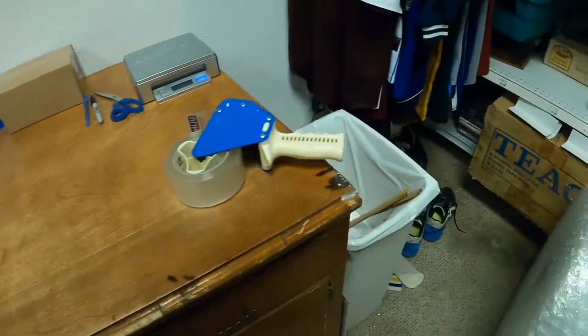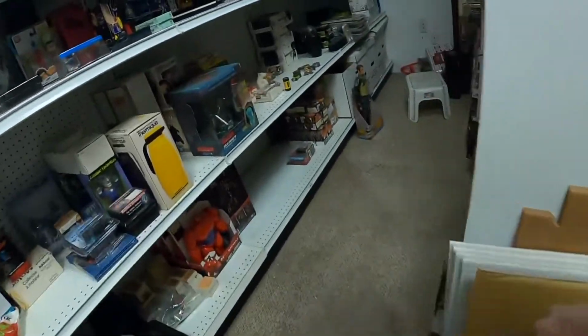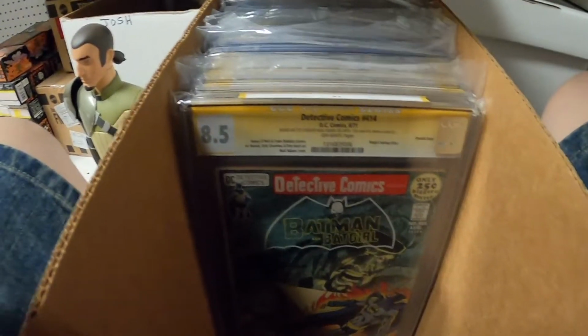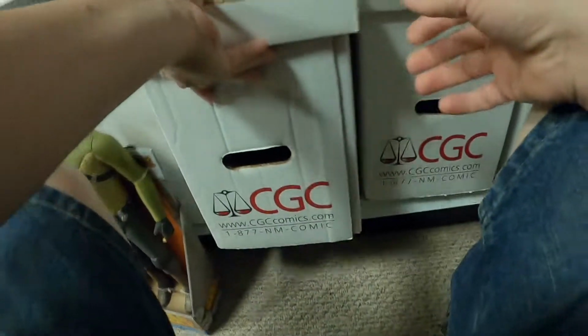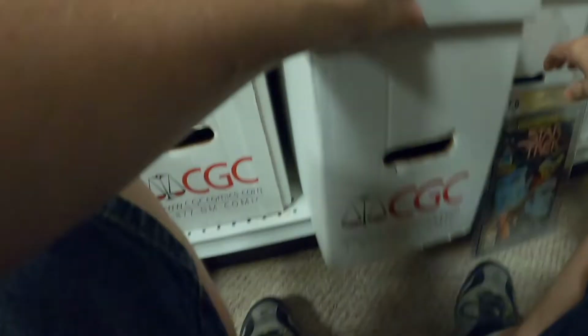And now we have a CGC comic book. So we'll need 2 sheets of bubble wrap. And let's go over here and see if we can find it fairly quick. Let's check. I don't see it in that one. Here it is. Alright.